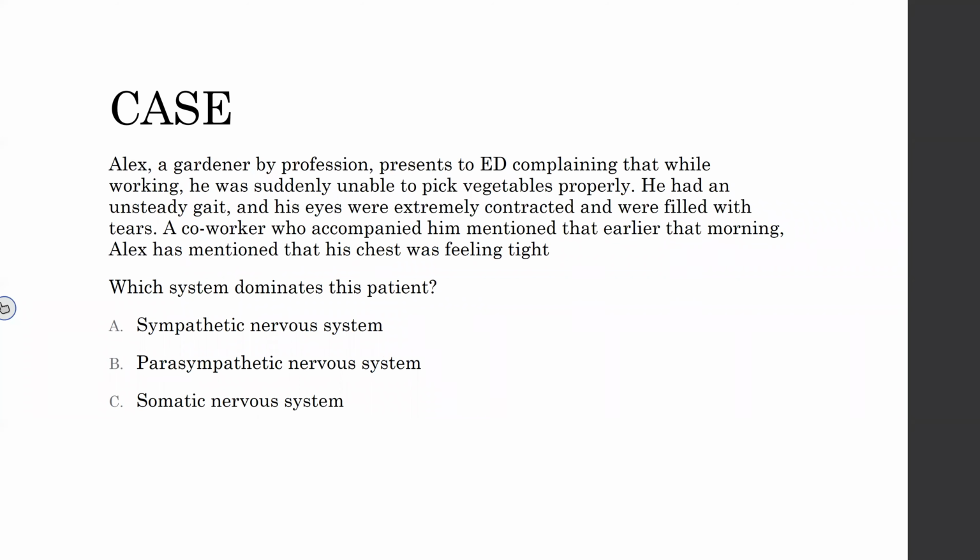So here's a case. Alex, a gardener by profession, presents to the emergency department complaining that while working, he was suddenly unable to pick vegetables properly. He had an unsteady gait and his eyes were extremely contracted and were filled with tears. A co-worker who accompanied him mentioned that earlier that morning, he had mentioned his chest was feeling tight. So which system dominates this patient?